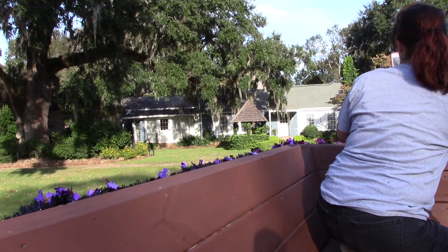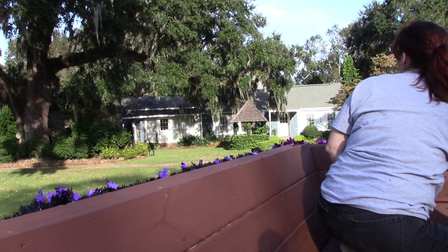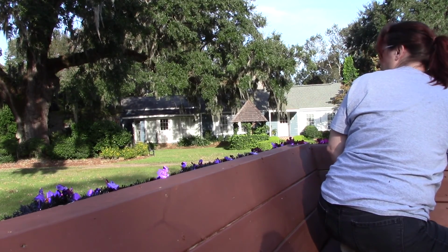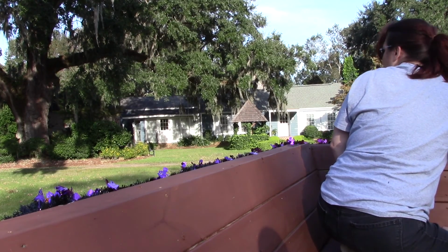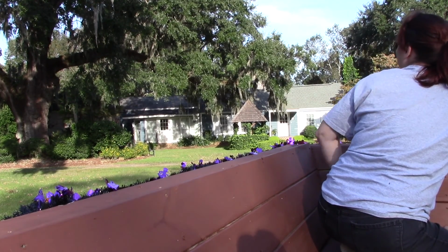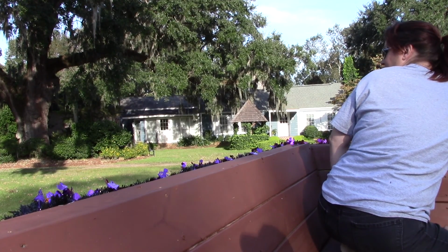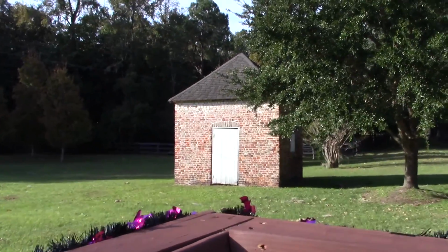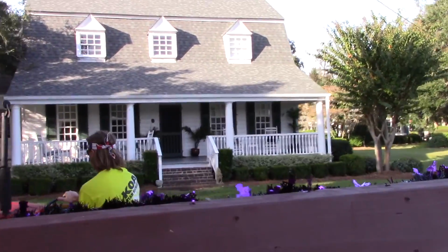That was the cookhouse. The reason that the kitchen and the main house were separated was so in case the kitchen caught on fire, the main house wouldn't burn. There was no fire department to speak of that could make it here in time and do anything about it. The brick structure behind the tree over there, that was the dairy house to keep things cool. And this one here is a smokehouse where they would dry meat, smoke meat. You can see there's a window on the side for ventilation there. And I'm sure there used to be a chimney on it as well.